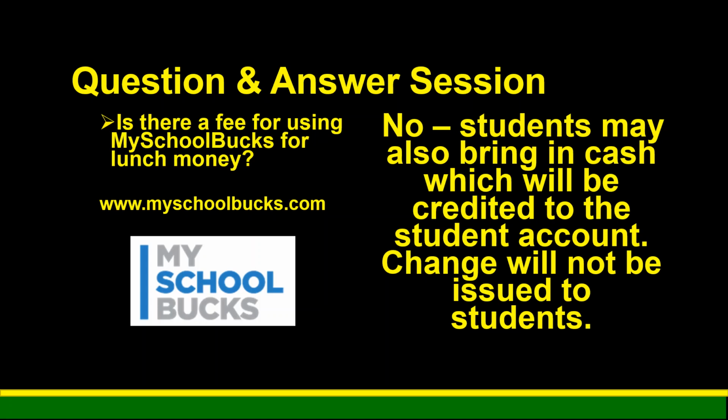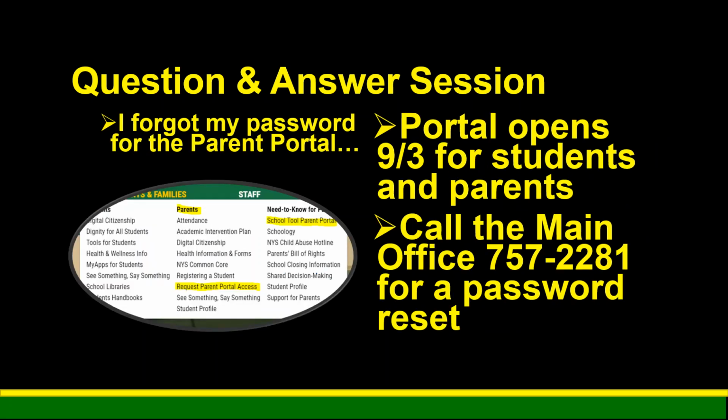Question about logging into School Tool. I've had a lot of these questions this week. The portal for students and for parents will open on the 3rd, which is Thursday. We close the parent portal during the summer because we do a lot of scheduling work then. We're balancing class sizes, class sections, we're changing things. So we don't like that open until we're pretty confident that the schedule is set the way we need it to be. So that will be open on September 3rd.